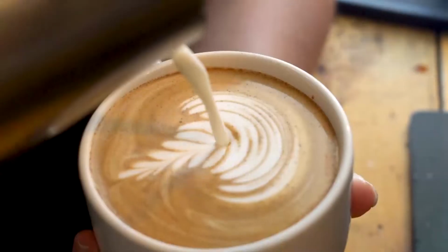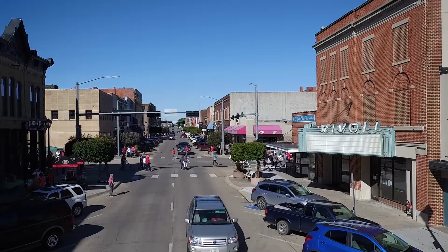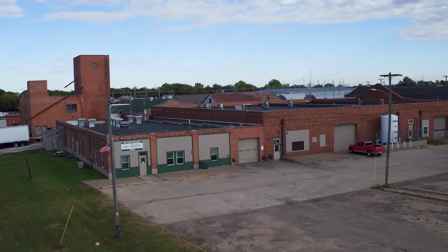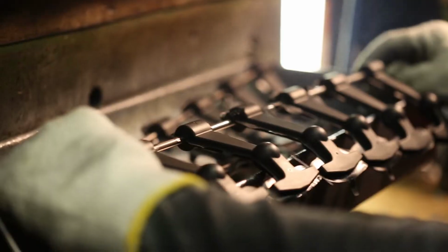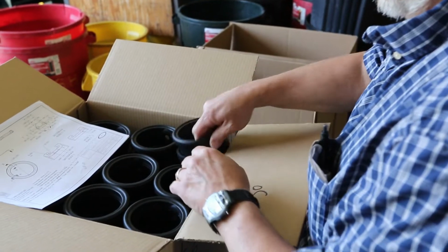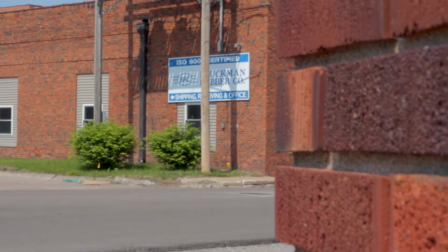Downtown Hastings, Nebraska, full of coffee stops and boutique shops. You're never far from great food and movies too. Downtown may be great for a Saturday date night, but it's also home to one of the Midwest's leading manufacturing companies. That's right, they make rubber. Since 1961, Bruckman Rubber Company has been producing thousands of rubber parts and compounds used by hundreds of companies and products around the world. And it's all done right here in downtown Hastings.